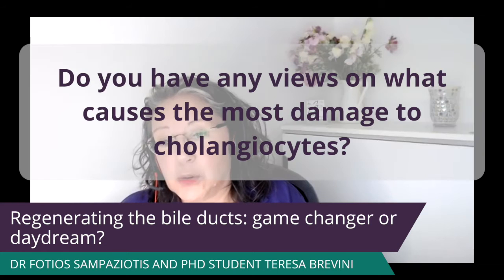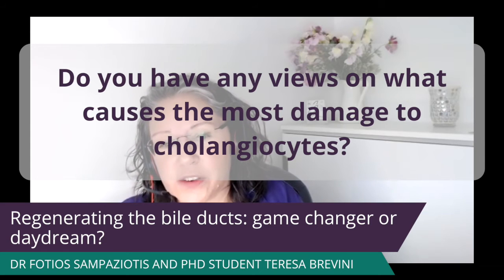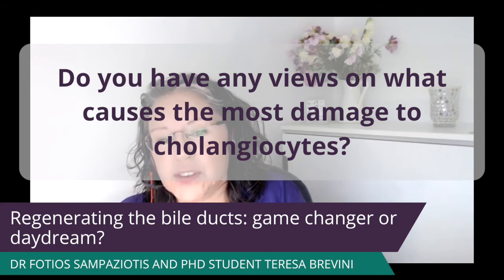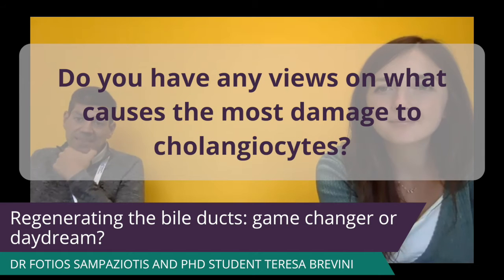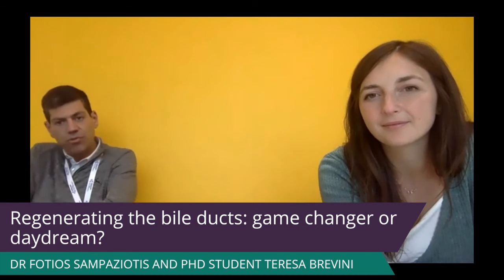This actually leads beautifully onto the next question, because it is about what's happening in the cells. So do you have any theories or views on what causes the most damage to cholangiocytes? For example, is it being damaged by our bile acid or the immune system, or a combination of both, or something else? That's a good question. I have to be honest, this is part of what we're doing. So we didn't touch upon the mechanism of the disease modeling, but we don't know. And everybody has their own views.